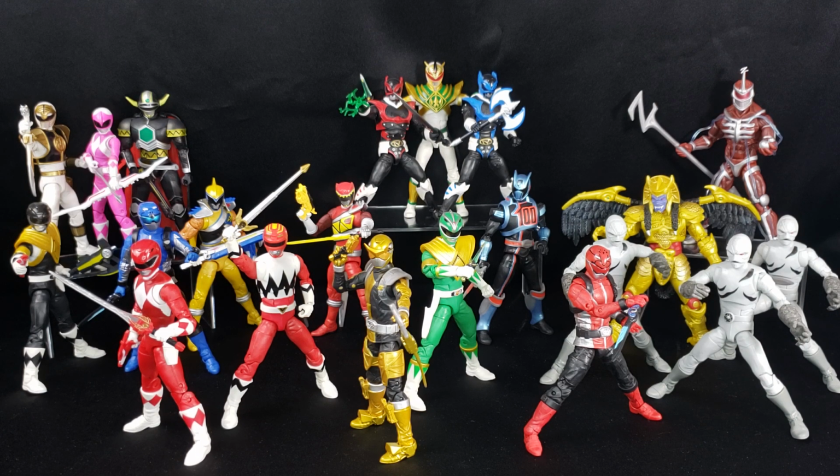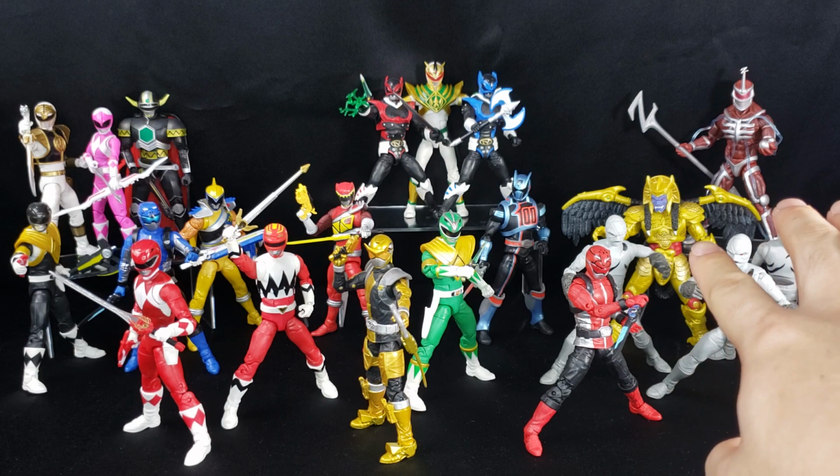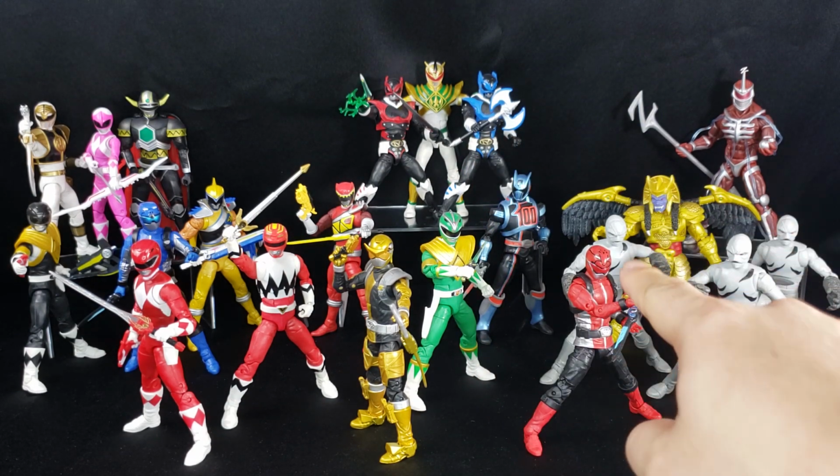Now, the first month of release, yeah, they're gonna be scarce, but don't pay scalper prices for these, especially the GameStop exclusives like the Psycho Blue, the Goldar, especially that Goldar.